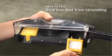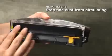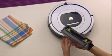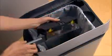Roomba's 2 HEPA filters capture fine dust particles, minimizing dust recirculation. The robot's AeroVac 2 bin picks up and holds large quantities of hair, lint, and other debris, so it doesn't need to be emptied frequently.